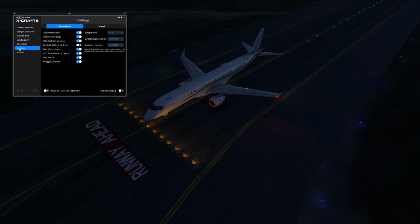Now we can also go and change this. We go to the settings and change the LED strobe and beacon lights off. And now you can see that the strobe light flashes much quicker, and it flashes front, then back, then front, then back. And the beacon light is independent from this. This is how it will be on all the E-jets without the LED option.